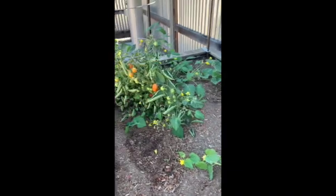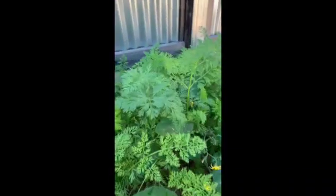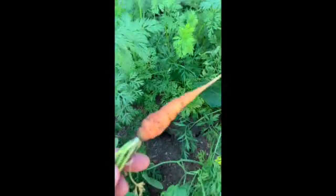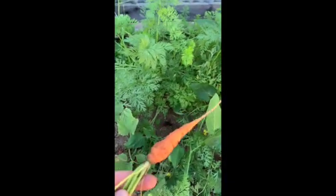We have cherry tomatoes. Those are still going. Lots of carrots here. Let's see, should we pull a carrot? Let's pull a carrot. Let's see how it's doing. Oh, look at that. Yummy.